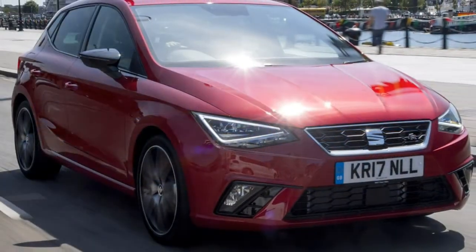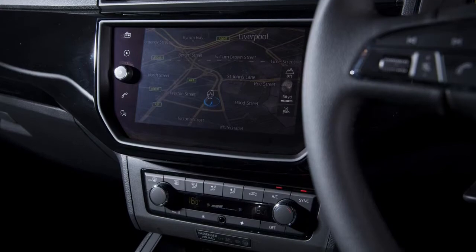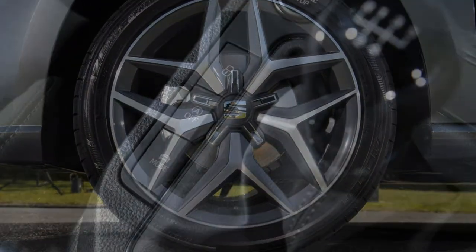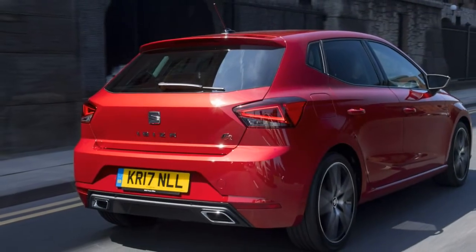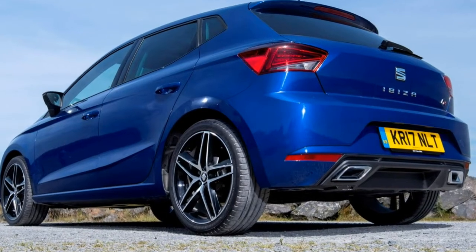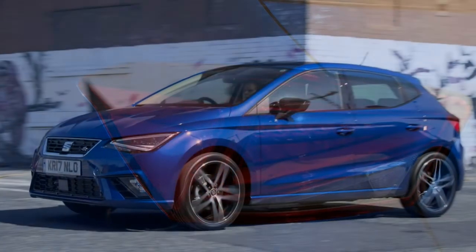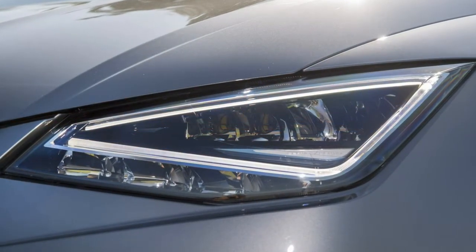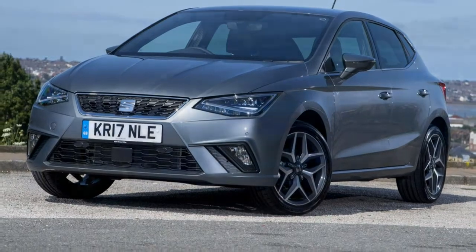Step up to the best-selling SE and you get the following: 15-inch alloy wheels, front fog lights with cornering function, LED daytime running lights and tail lights, body-colored door handles and mirror casings, a 5.0-inch color touchscreen for the infotainment system, leather steering wheel, gear knob and handbrake, and 60/40 split folding rear seats. The Ibiza FR builds on this with 17-inch alloy wheels, unique front and rear bumpers with twin exhaust pipes and privacy glass, and gloss black door mirrors that fold electrically.